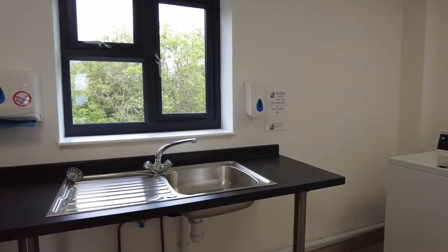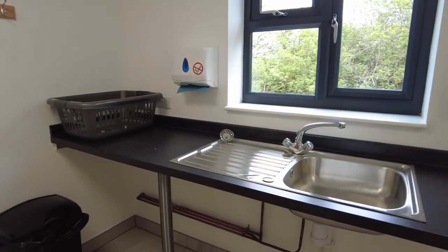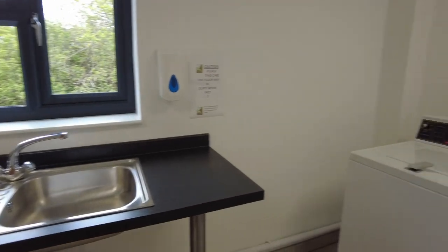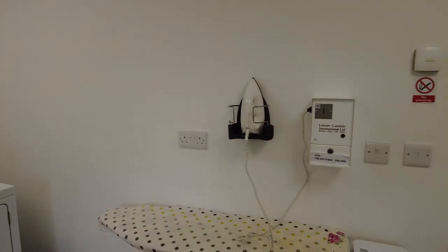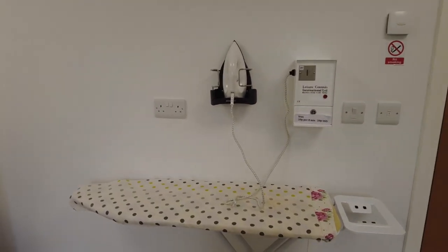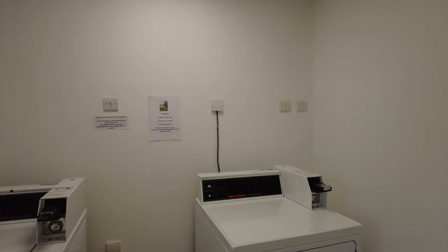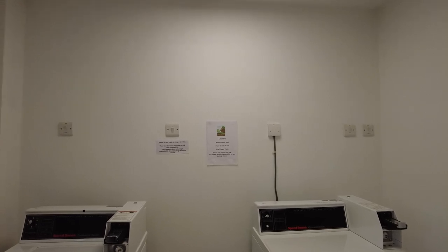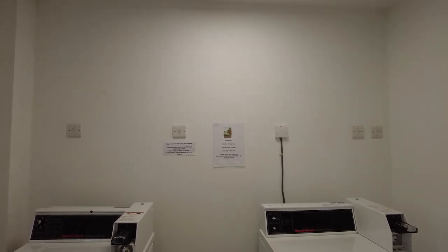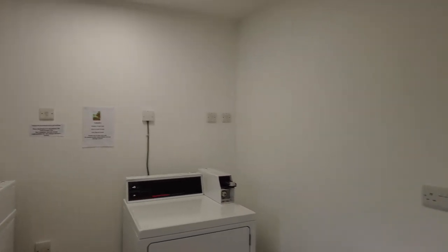So this is the laundry area. It's lovely and warm in here. You've got an airer if you want to dry off some clothes, and you have a sink for hand washing, and you've got your washer and your dryer, and you've also got an ironing board, which can be really useful, especially when you've got a small space to pack your items in your camper van or your motorhome or your caravan. The washer is £4 a load, and your dryer is £2 per 20 minutes. And the iron is 20p per 8 minutes.